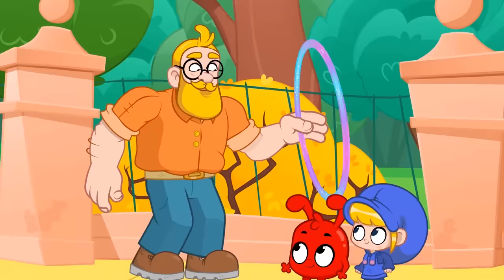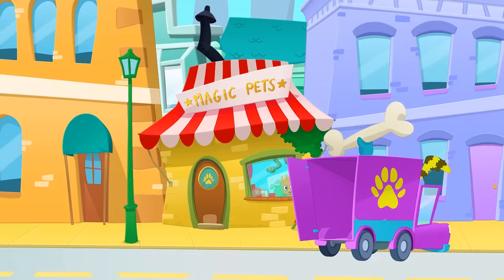Here, everything you catch with this magic pet transporter hoop will end up in the magic pet store.